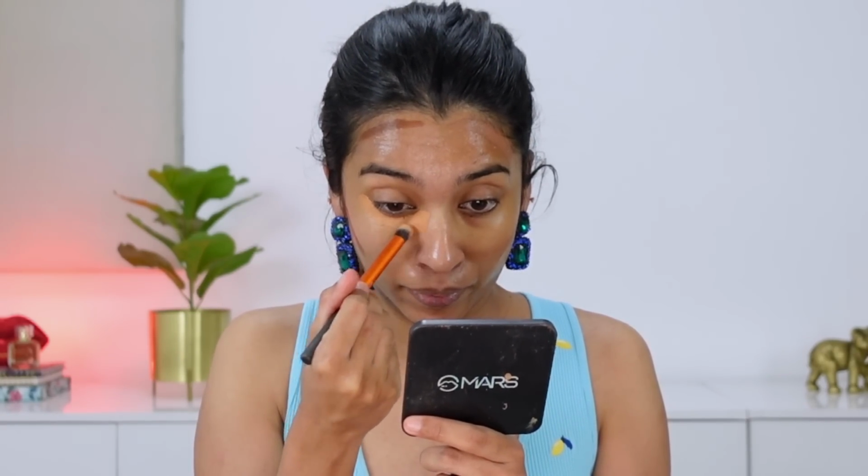Now, if you have very dry under eye area, I don't think you would really like this. You would like to try out a more emollient concealer like this one. This is also from Insight. This one is their HD concealer palette. I absolutely love this. I like the color corrector shade. It is not too orange. It subtly corrects as well as conceals my under eye area, and you have really good shades right here. You can also use this for bronzing, contouring and all of that.